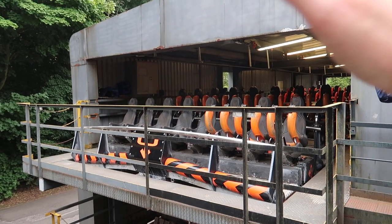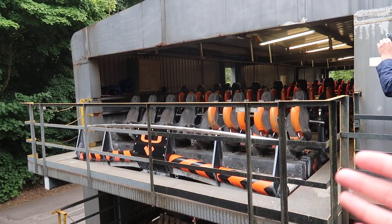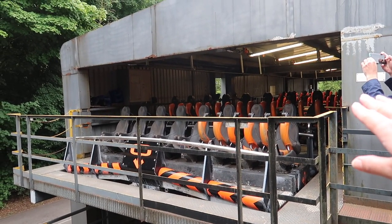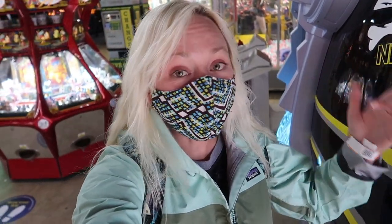When you come off the ride, you see this bay area with what looks like old ones that need to be refurbed or swapped out, and then behind it, brand new shiny ones. Oblivion was big fun. It's very quick, it's up, down, right over, but wow, lots of fun.